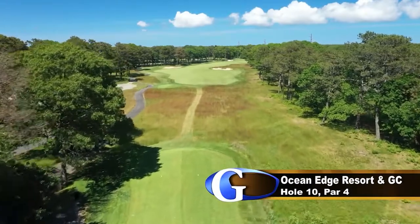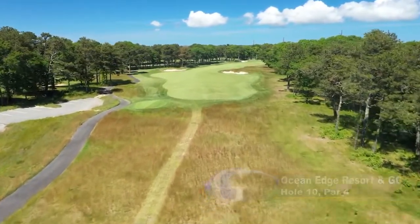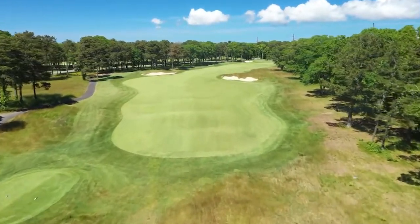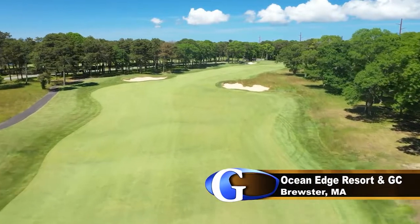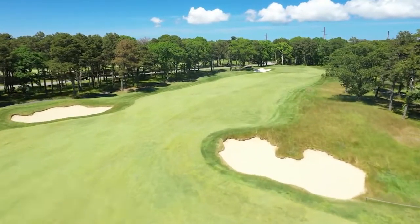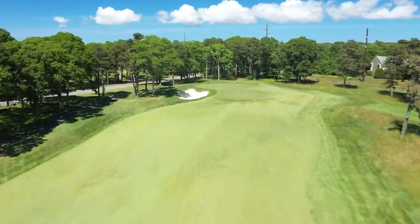When you step onto the tee on number 10 at Ocean Edge, you'll see a solid golf hole. This slight dogleg right has 2 ways to play it, so find your number and avoid the bunkers, or get aggressive and blow it over the right side fairway bunker. The green is very receptive and there's a solid chance for birdie.